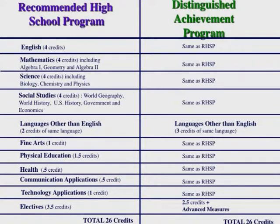One of the key differences between the two programs is that the Recommended High School program requires 2 years of the same foreign language and 3 1/2 elective credits, while the Distinguished Achievement program requires 3 years of the same foreign language and 2 1/2 elective credits. Another significant difference is that the Distinguished Achievement program has 4 advanced measures that must be completed, while the Recommended High School program does not.